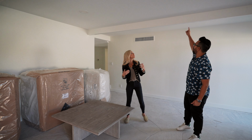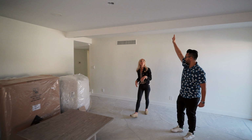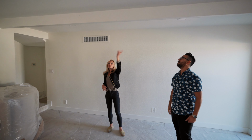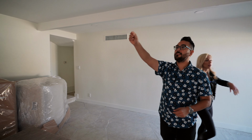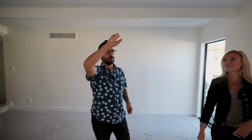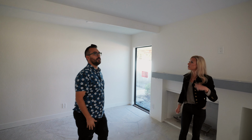Yeah, so tell me about these beams. Were these ever brown? Did you paint these, or were they already painted when you got it? They were dark brown. Okay, cool. Since we don't necessarily have tall ceilings, I didn't want to draw attention to the beams, so that's why we painted them white. I like that you can see the knots in them, because at least you know that they're still wood. Yeah, they're a nice beam.